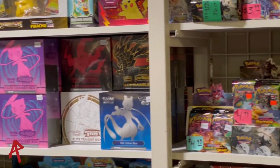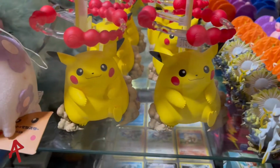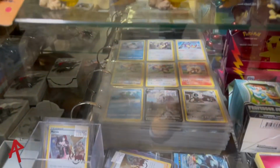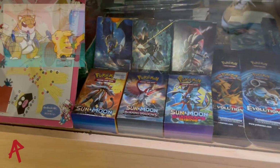They have some trainer boxes. We picked up a couple of Brilliant Stars and Vivid Voltage packs. You know, because if you want to be the very best, you have to train hard. Right, Pikachu?